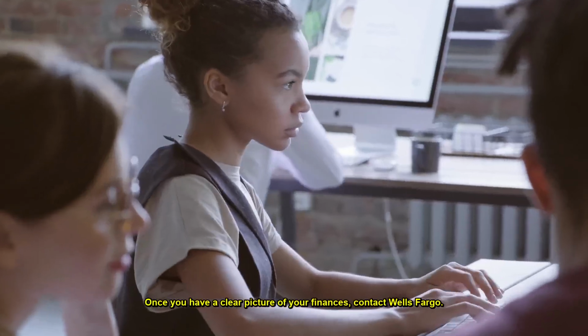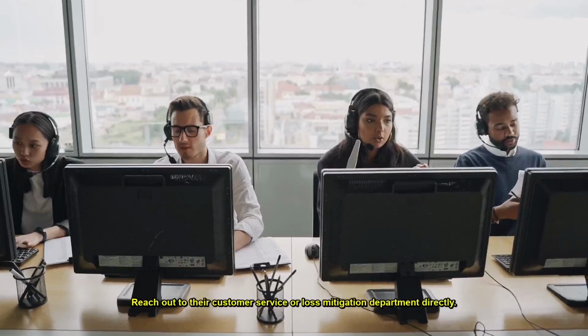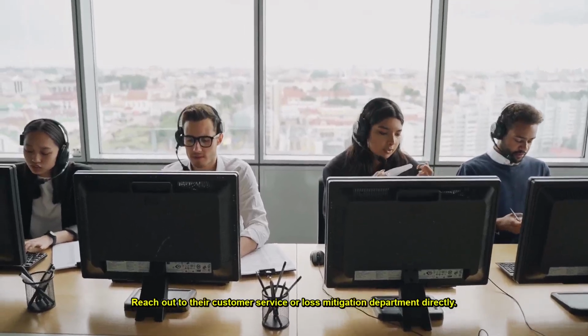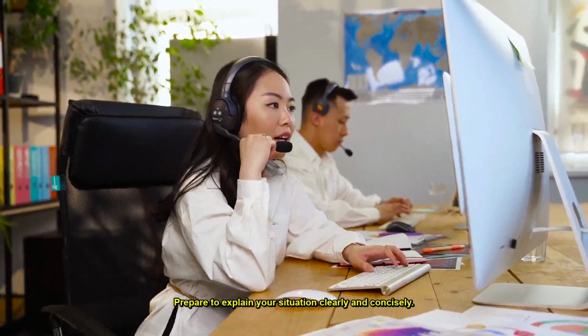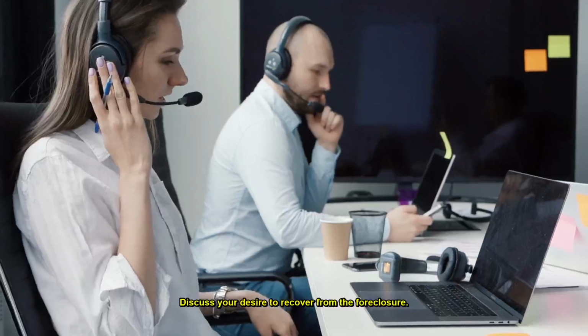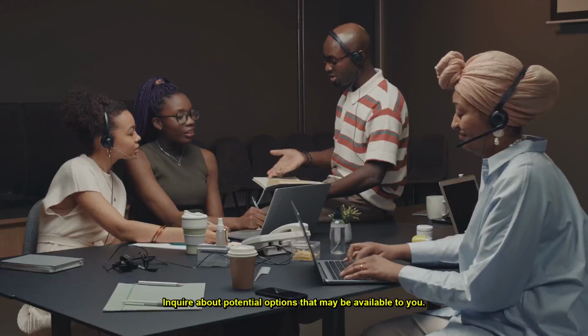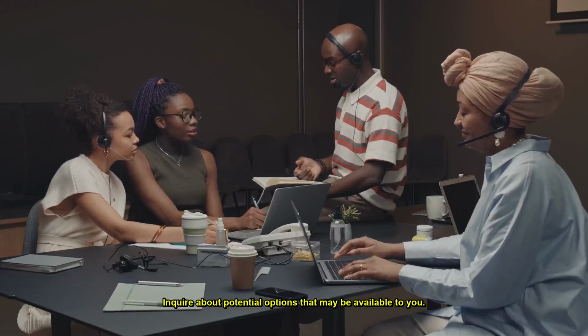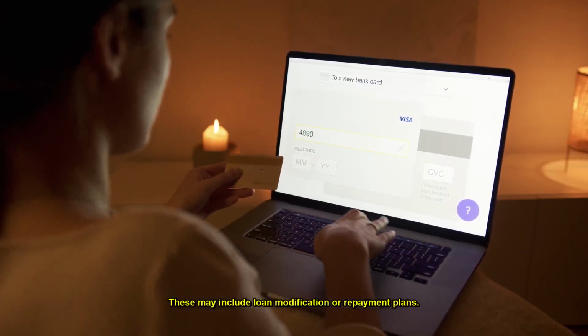Once you have a clear picture of your finances, contact Wells Fargo. Reach out to their customer service or loss mitigation department directly. Prepare to explain your situation clearly and concisely. Discuss your desire to recover from the foreclosure. Inquire about potential options that may be available to you. These may include loan modification or repayment plans.